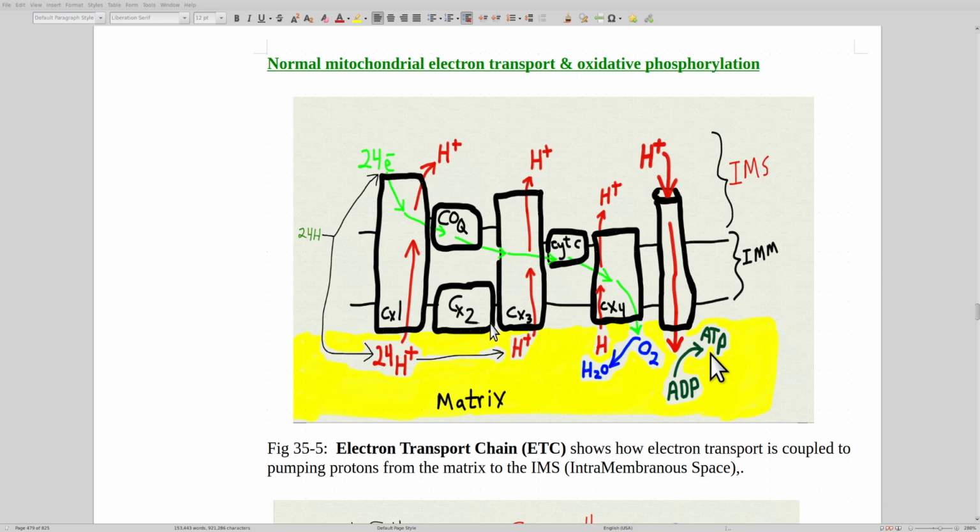The mitochondria has the highest electrical gradient of any system in the human body that I'm aware of. It's negative 160 millivolts. That's incredible. So this is like the electricity power plant of your house, okay? And then the plasma membrane is like a battery.